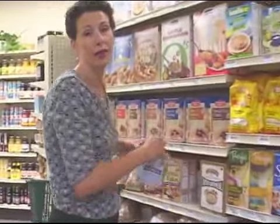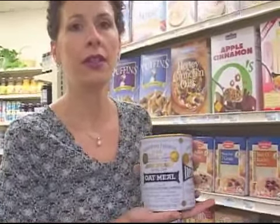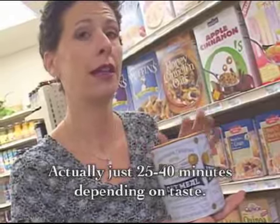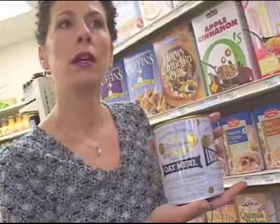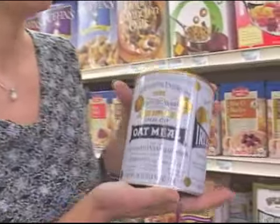Also, I love McCann's steel cut oatmeal. It's really yummy. It tastes different than any other kind of oatmeal I've ever had. It takes about an hour to simmer, so you need a little extra time, but it's good. And you can add some cinnamon apples, or I like to add some chopped dates.